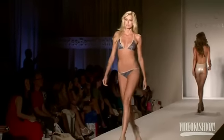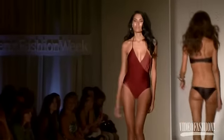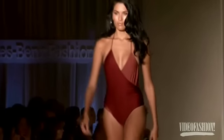We definitely found a way to keep things current and fresh and modern and almost minimalist, which is definitely something that is very much a Crystal Jin trademark. So that was important to us as well. The tonal contrast appears throughout the collection, and I'm in love with it.